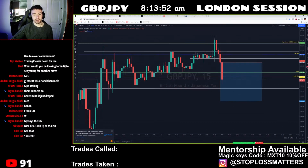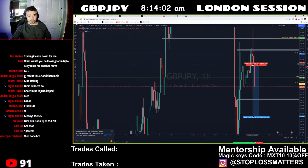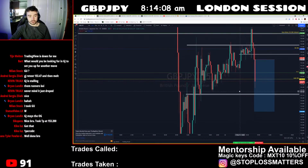Tasty, tasty. So potentially, look what we're doing. We're already rejecting these highs over here at 153.500. We tried to break above, we couldn't do that. We had the hourly closing below, and then we just filled that range quite nicely, and should continue down to 130 over here.